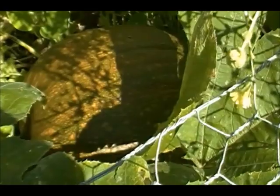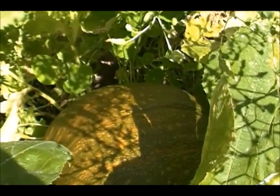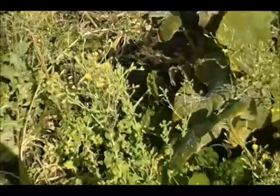Gonna pull out all the volunteer vines next year, which I didn't do this year. And I ended up with nearly 30 vines and very small pumpkins. And not 30 pumpkins either, only about 24. So it's not a good deal. In the future, the racers will be growing in this side yard here.